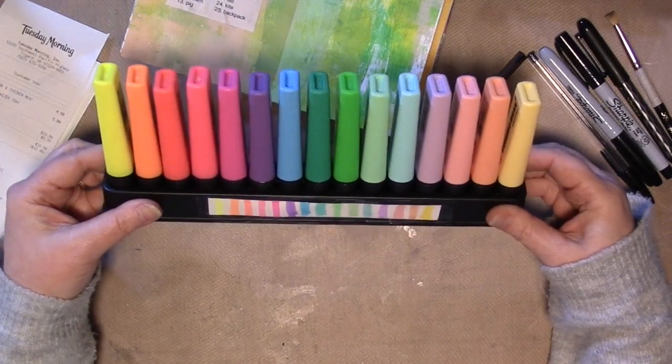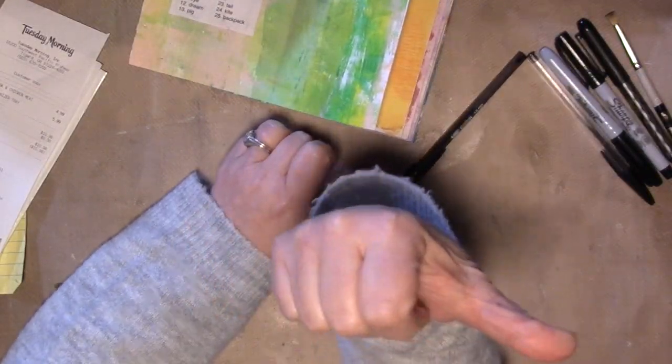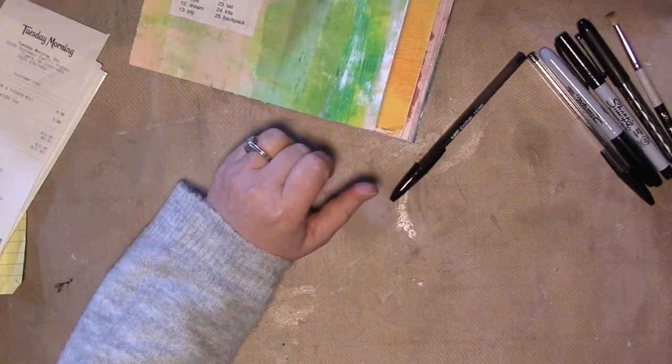These are my favorite thing. These are my favorite set of highlighter markers. I have a couple sets. I also have some acrylic paints that are right off camera on a cart.